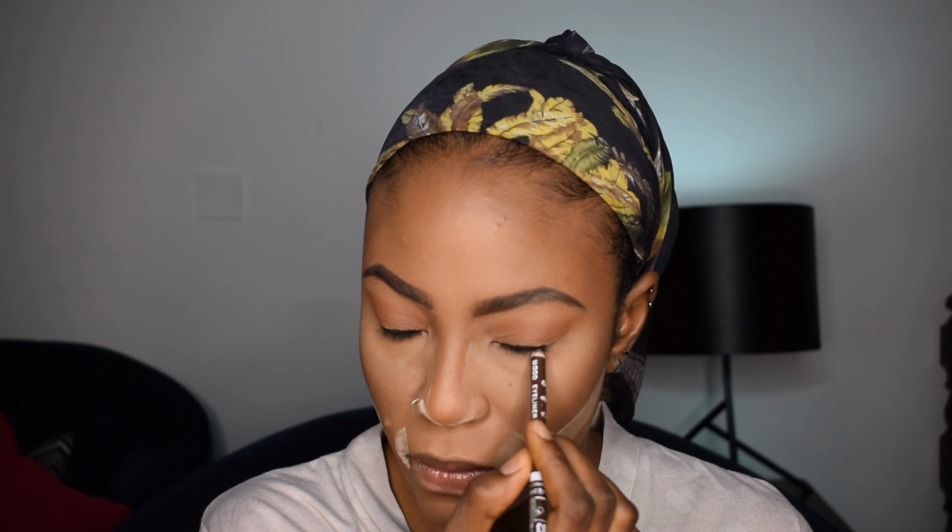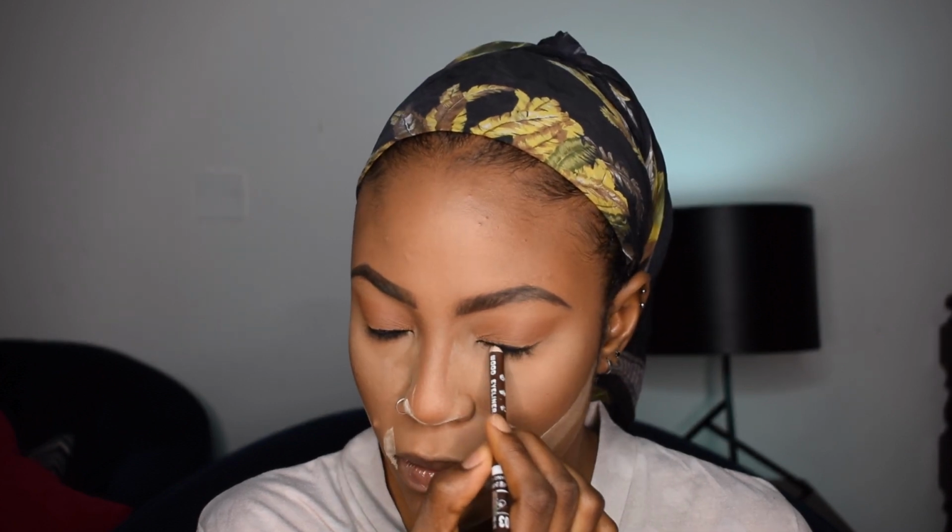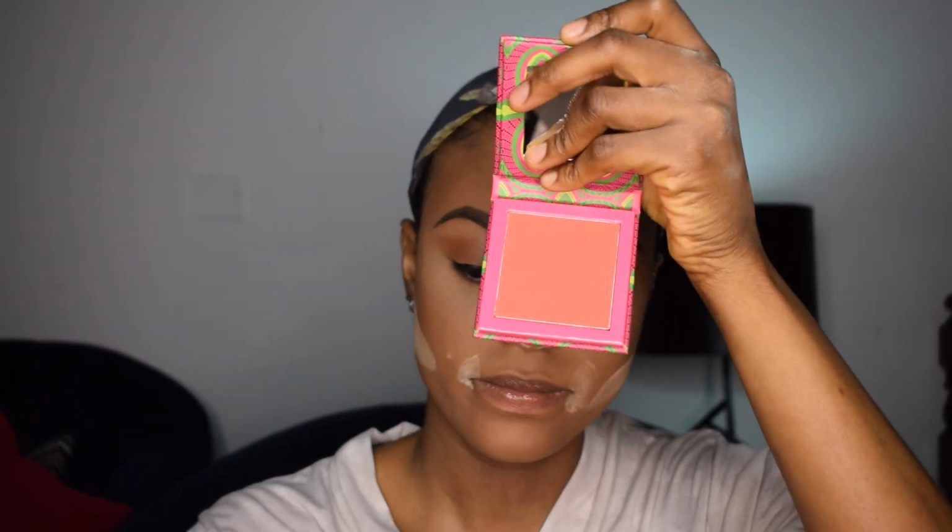So I'm using a dark brown eyeliner to just tightline my eyes, and I'm going in with the brown shade that I used to smoke out my lower lash line, just because I wanted to look a little bronzed, and that was gonna just help that out.